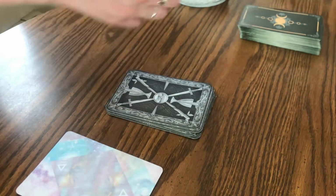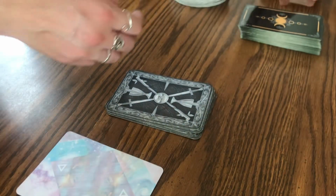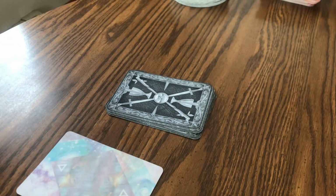On camera, we are going to pull some clarifiers. We'll also pull some other oracle cards. And yeah, we'll get into the reading.